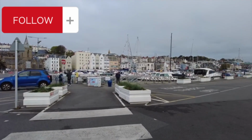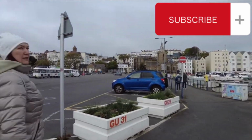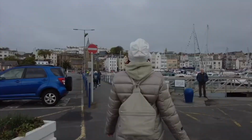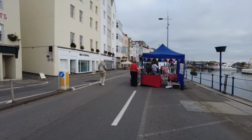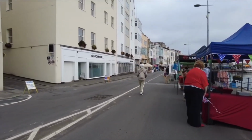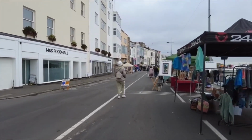Welcome to St. Peter Port, the capital and largest town of the beautiful island of Guernsey. I'm so pleased you decided to visit our historic town and learn more about its fascinating history and development into a popular tourist destination. Evidence shows that St. Peter Port has been inhabited since prehistoric times.